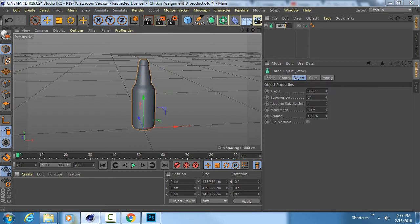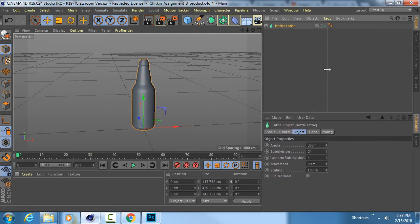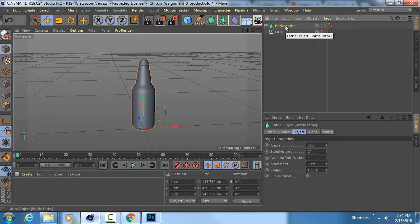So here I've got my bottle, and I want to name it. In this case I'm going to want to keep a copy of a lot of the objects that I make, because what we have to do is make them editable, and if for whatever reason I need to go back and tweak the shape of this bottle, I want my original still in the file. So I'm going to make a null and just call it backup. I usually actually call this old. So I'll put the old little group. I'm going to turn the little dots to red, so that way I know anything that's going in there will be in my project, but it'll be hidden. I don't have to worry about seeing it or messing it up.